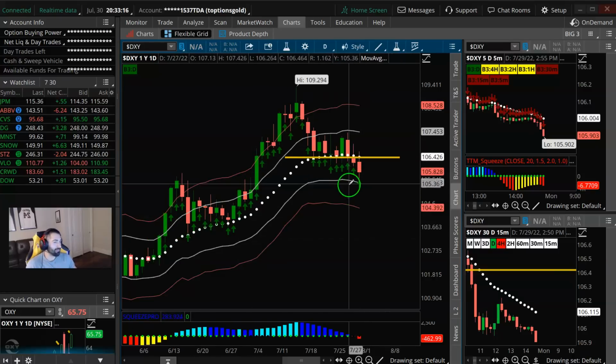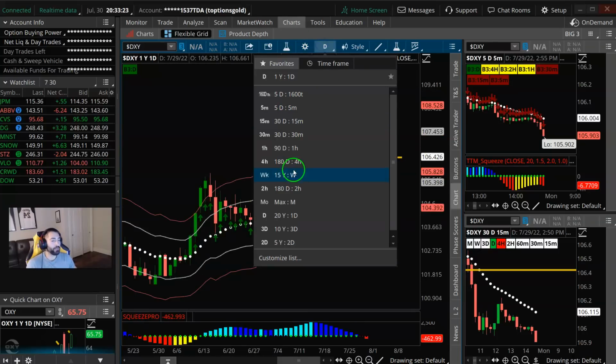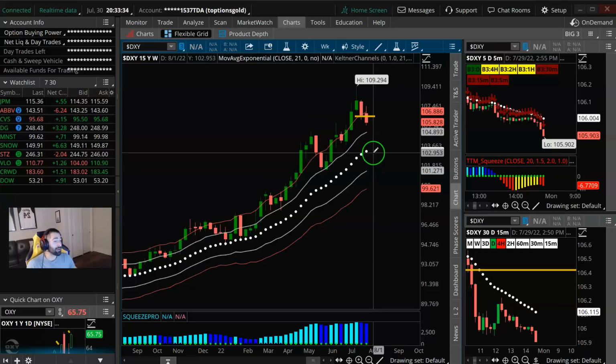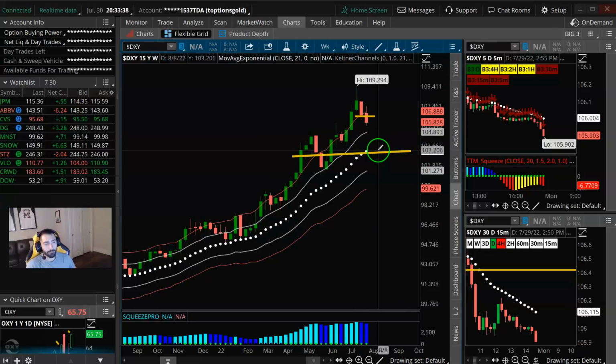Up until Thursday, Friday of last week, one of the prettier looking trends and charts in the market. If you check out the weekly chart though here, guys, we're a little bit extended. So based on the rule of thumb, that +2 ATR is that moment in time where there's a growing probability of a pullback to the 21 EMA. The Dixie could be setting up here for a pullback towards 103.